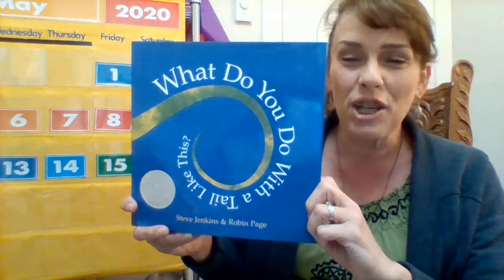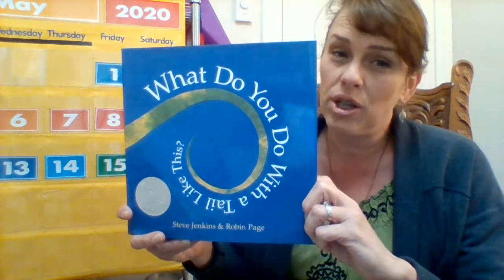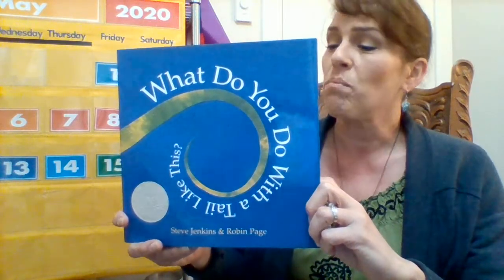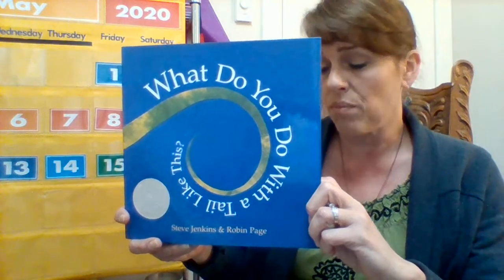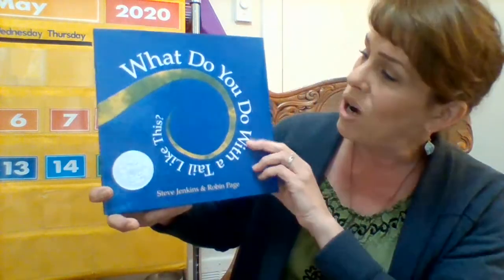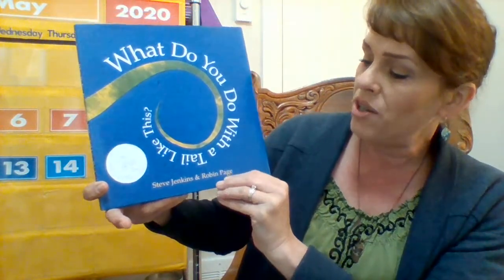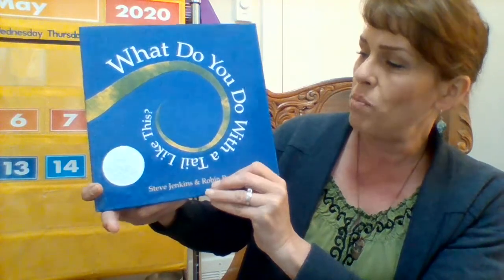And I want you to think about the animals that are in this book and whether or not they would be in a tree. And some of them will and others won't. So, what do you do with a tail like this? By Steve Jenkins and Robin Page.